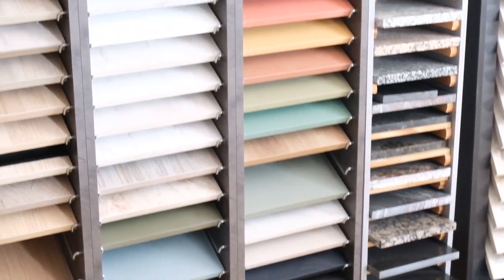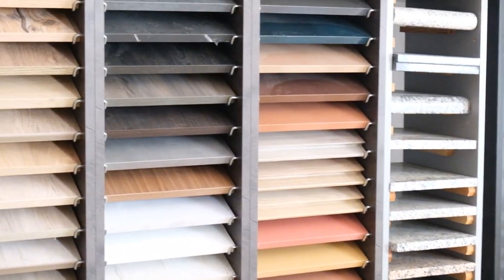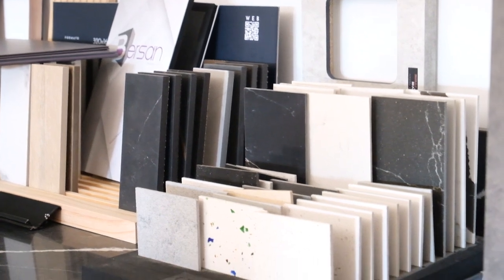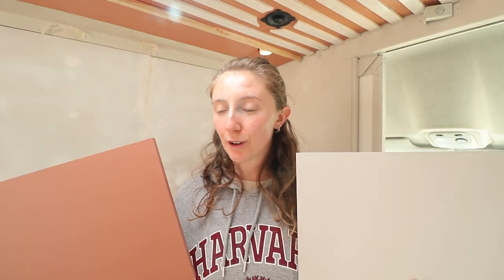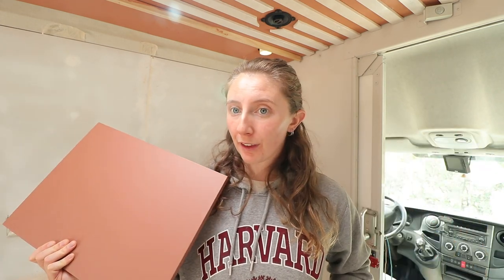So, very exciting things are happening. We have just gotten back from talking with the person who's making or helping us make the kitchen, and we've gotten these two door samples to have a look, see which one looks better, possibly both.